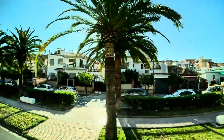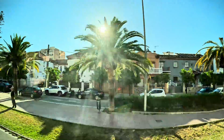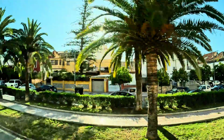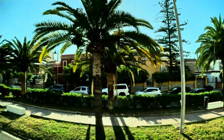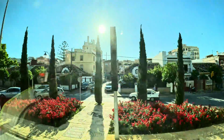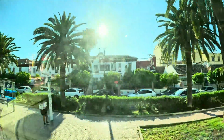Friends, please be careful because the sweet wine of Malaga is a little bit treacherous. We always drink it in small glasses for aperitif or dessert. Of course, my friends, you will take the first one and then you will feel perfect. Obviously, then you take the second one and that is when you feel brave.